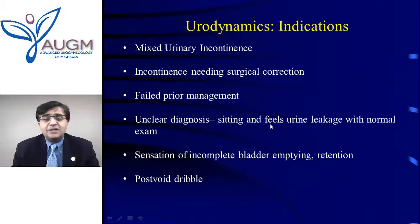She just says that she's sitting and she feels urine leakage out, and then you're scratching her head and wondering why. Her exam is normal. Why would she just leak with urine just coming out when she's sitting and not straining?